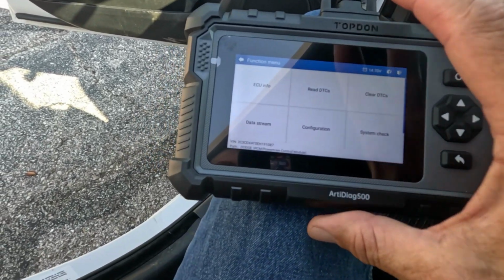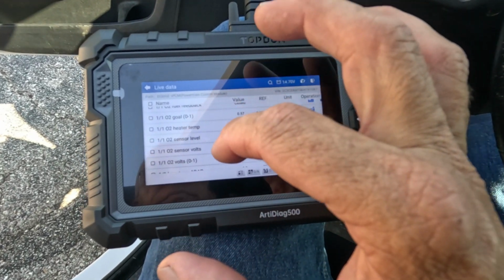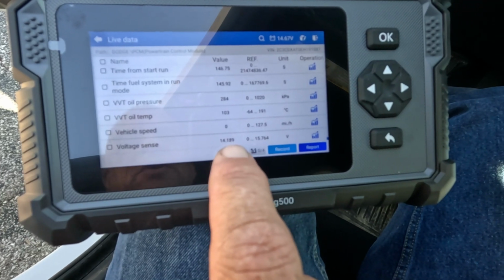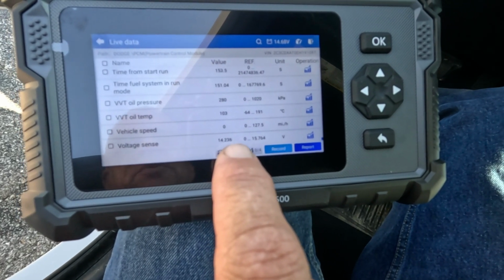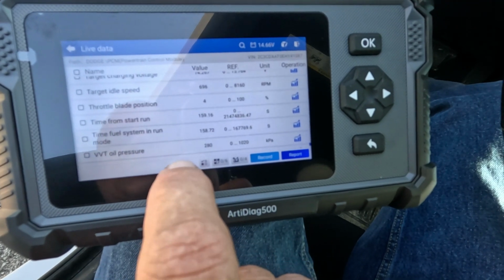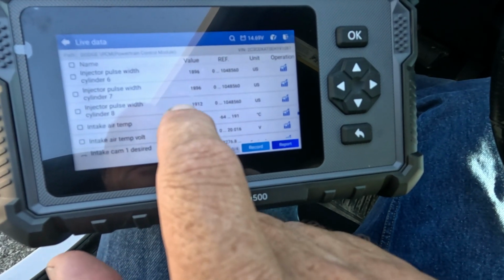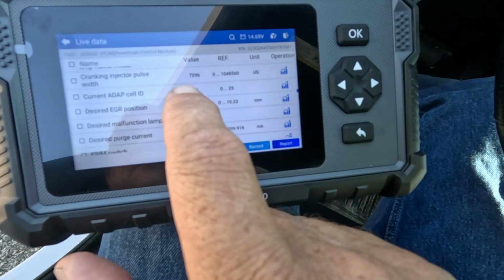Now, while we have it running, we can also do a data stream and get a little bit more information on what the car is doing. It has all the sensors that the car has on it. Voltage, like this one, we can see how many volts are running through the alternator. We got 14.1, 14.0, 14.1, 14.2. Vehicle speed, we're not moving. Vehicle temperature and oil, the VVT oil pressure, and fuel and target idle speeds, and on and on, spark advance, all that stuff, it's in here. Air intake temperatures, gas tank pressures, all this is live data, what the car is doing right now.